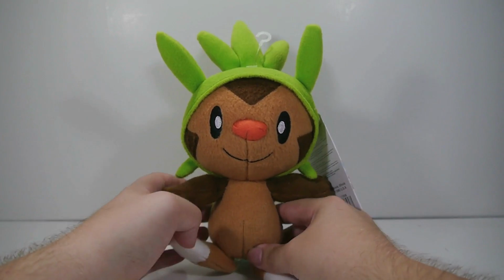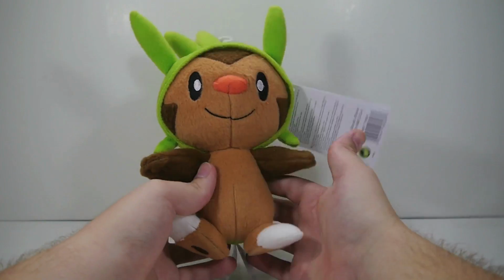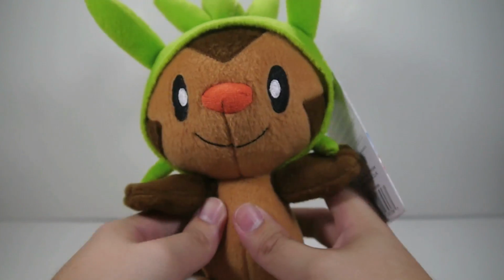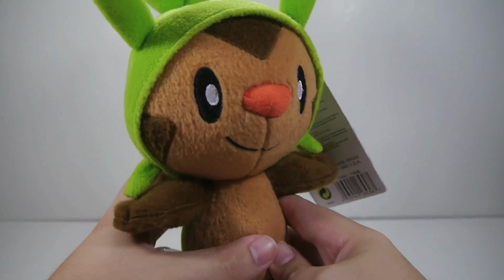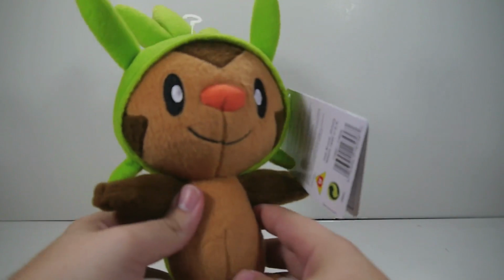He's got a little kick here, so he can't really stand all that well, so you're going to have to prop him up against something. But he's just so cute. I mean, look at that face. Look at him. He's so adorable. But that can be said about all these starters. Definitely. But a very nice little Chespin plush.